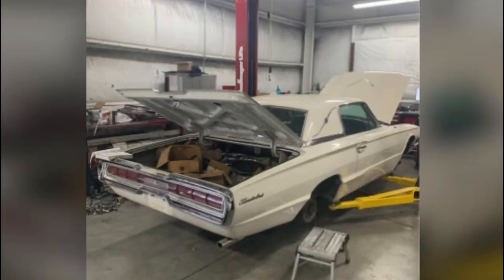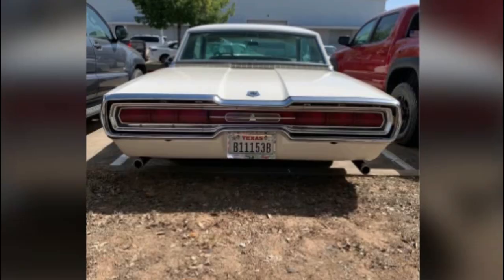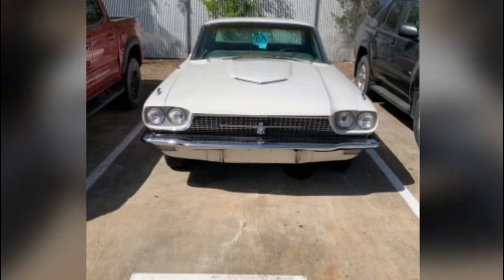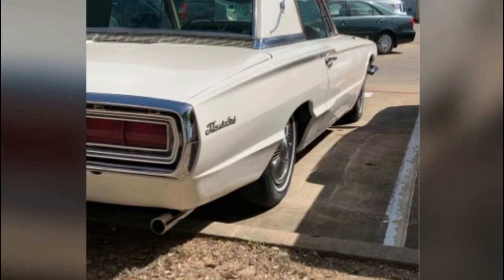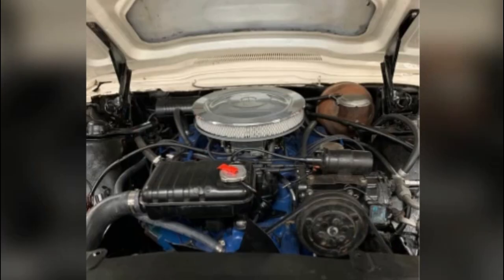Inside, the Thunderbird was known for its driver-focused layout and comfort, offering a blend of style and technology that was ahead of its time. Although the current listing focuses more on the exterior and mechanical highlights, the reputation of the Thunderbird's interiors, with features such as aircraft-inspired controls and plush seating, suggests that once completed, this example has the potential to become a very rewarding classic, both to drive and to show.